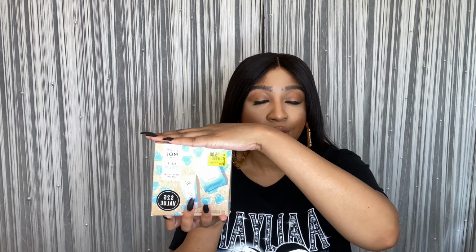Okay, so next up on this list, I was able to snag a clearance item. We have the It's Me All Is Calm essential set. This bad boy right here was on sale at my local Walmart for $5. This right here is a retail value of just $25, and for $5, if that's not a savings, I don't know what is.